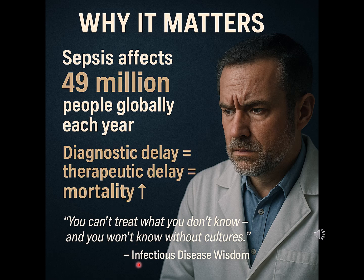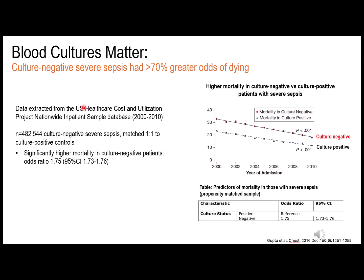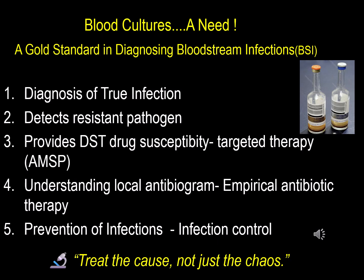And there is a very famous infectious diseases wisdom which says you can't treat what you don't know, and you won't know without cultures. In fact, blood cultures matter. Culture-negative severe sepsis has 70% greater odds of dying as compared to culture-positive cases. And this is from a healthcare study which was done almost a decade back in the USA. So blood cultures are a need.